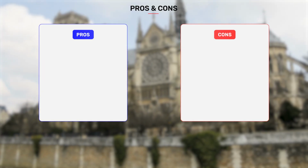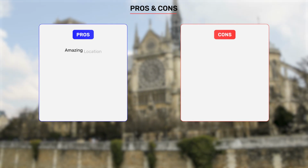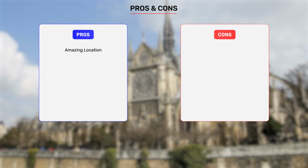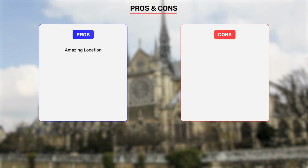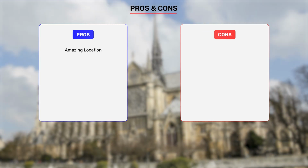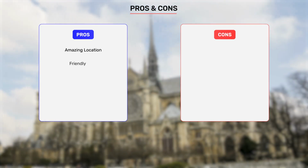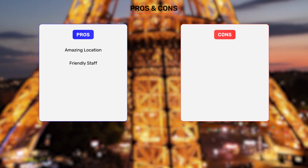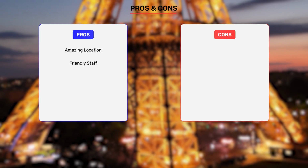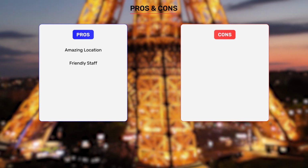Here's what I liked about the hotel. Amazing location. Being right across from Gare de l'Est makes it super easy to hop on the metro or catch a train to explore Paris. I loved how convenient it was for getting around the city. Friendly staff. The staff were genuinely helpful and welcoming, which made my stay even more enjoyable. They were always ready to assist with a smile.